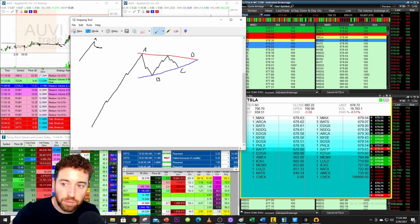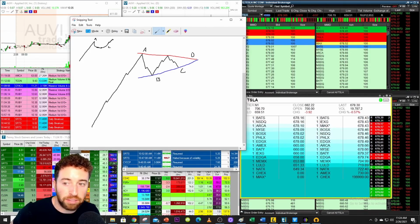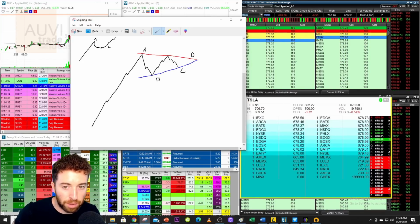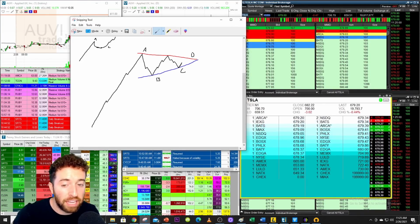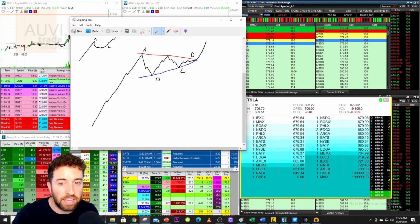And as we know, we like to buy on C because C is going to show us that the stock is building higher lows and starting to move itself on up. So C is, again, now our entry because we already know B is established. And as we know, the stock gets tighter. And then D is where we get our breakout.